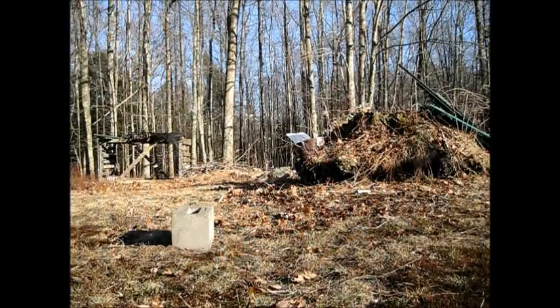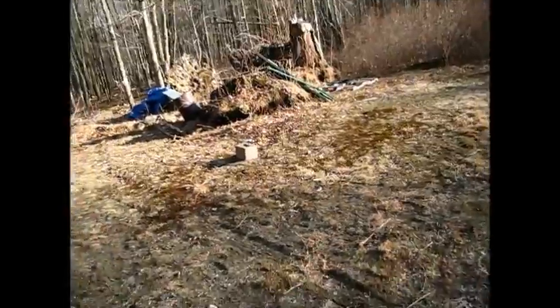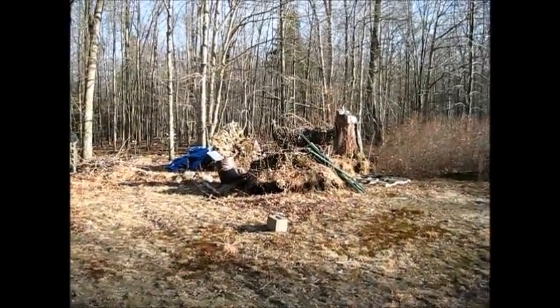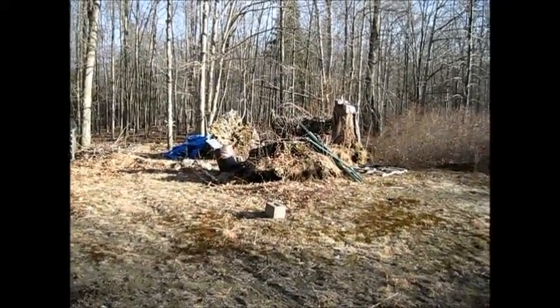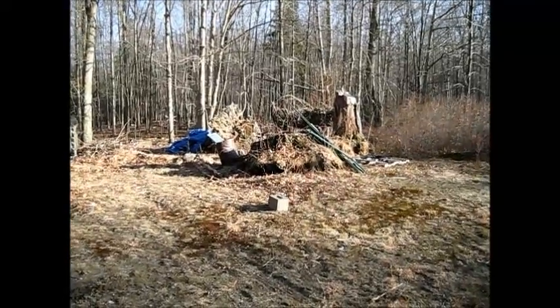Anyway, I'm gonna finish cleaning this up, but it's gonna look better. No more garbage laying around. Some friends advised me to get rid of these stumps as well. I'm gonna need a heavy equipment mover for that. But I think I probably will eventually.